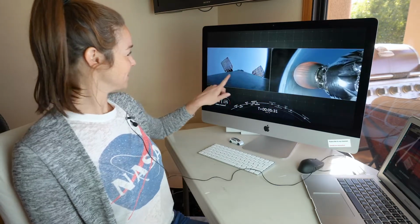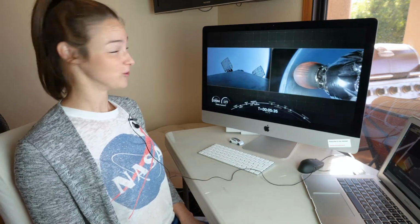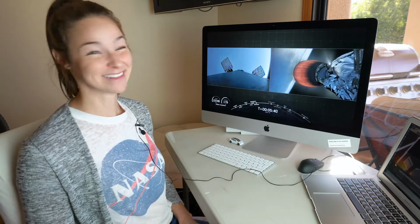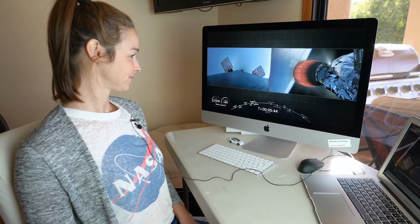Look at all the space particles and debris. Maybe not debris, but the space particles. I can't wait to see this in person. Roughly 30 seconds or so from now, we expect to see that entry burn begin, so let's keep our eyes peeled.